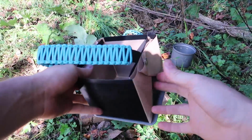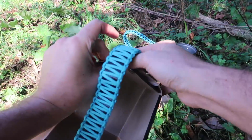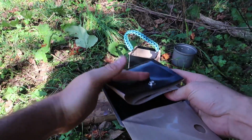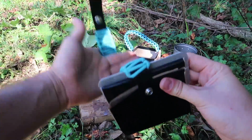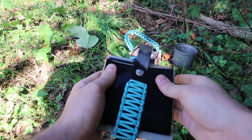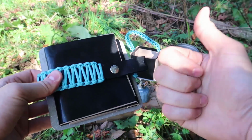While it's boiling, look how easy it is to take it apart. Remove this, and then all we have to do is fold it, fold it, fold it, fold it, flip it over, and clip it together. Boom. And you've got here a very tiny pot. Definitely thumbs up for me.